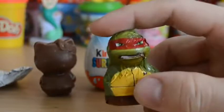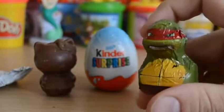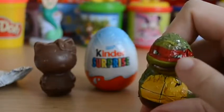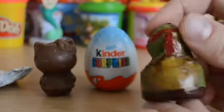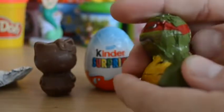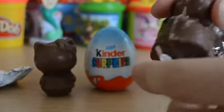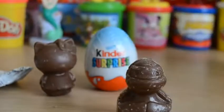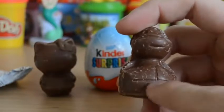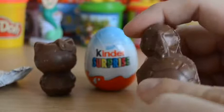So let's take a look at our turtle. Let me know this turtle's name in the box below, if you know them. It's the red one. But yeah, even got the shell on the back as well. Just nice detail, just pretty cool, I thought, when I seen it. It's really nice. And again, as you can see, it's really cool detail. Got the detail of the shell on the front, the face, and the back as well.